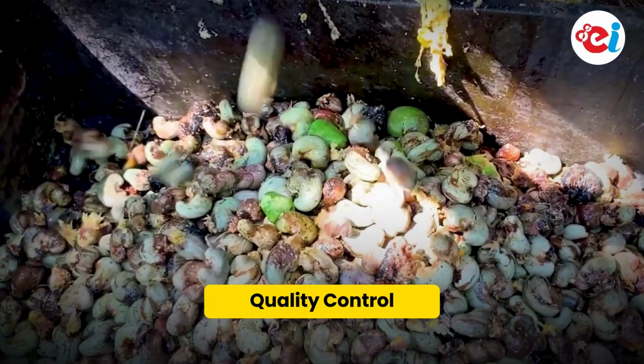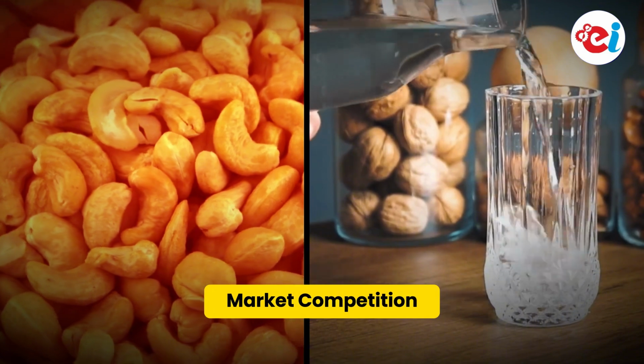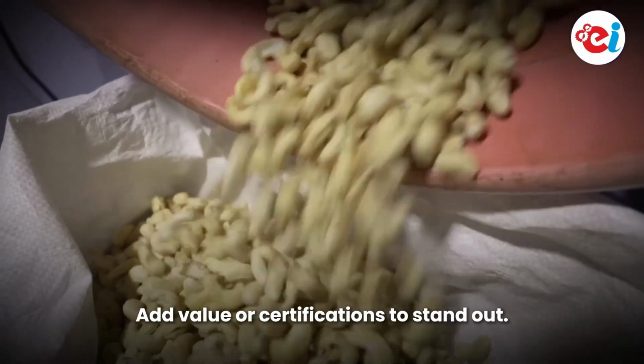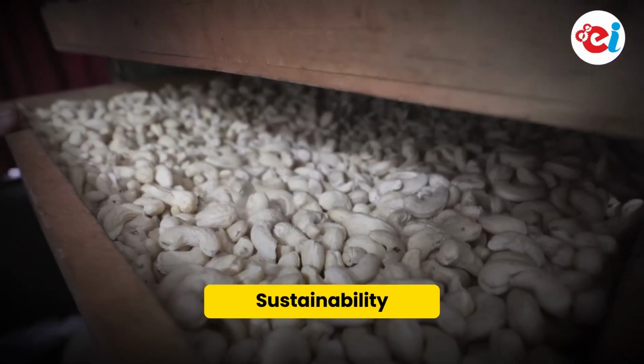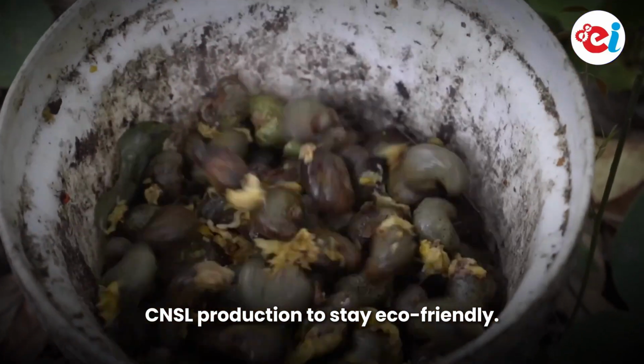Quality control. Regularly monitor processes for consistent quality. Market competition. Add value or certifications to stand out. Sustainability. Recycle shells for CNSL production to stay eco-friendly.